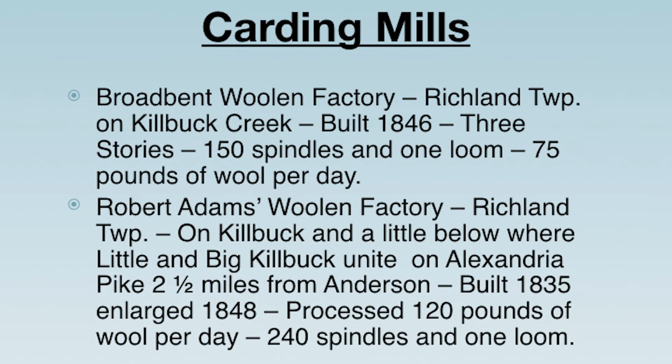The Robert Adams Woolen Mill in Richland Township was on Killbuck, a little bit below where Little and Big Killbuck unite on Alexandria Pike, 2.5 miles from Anderson. It was built in 1835 and enlarged in 1848. It processed 120 pounds of wool per day on 240 spindles and 1 loom. That's a lot of wool. Wool, when you pick it up, it weighs nothing. So that's a lot of wool.